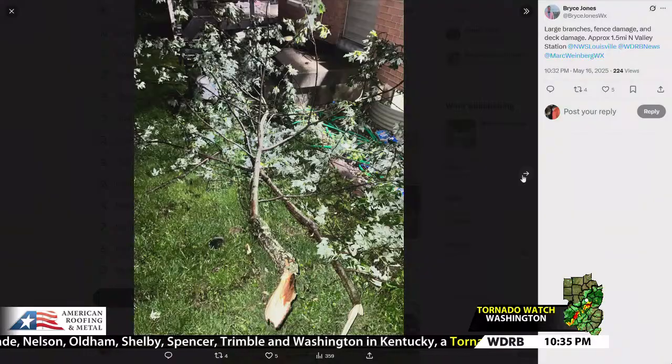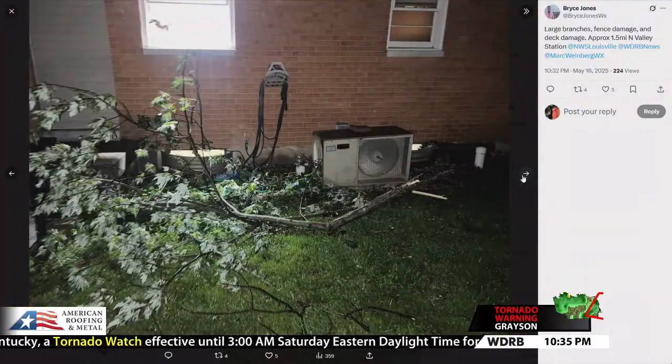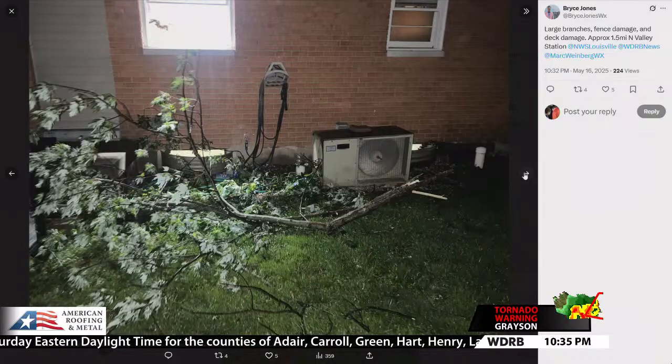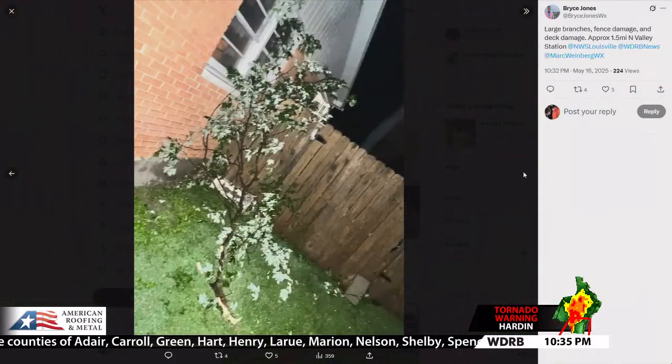Fallon and Gill are continuing to look at what we have for reports. They're checking Clark County because we're getting reports from Clark County that there is some damage you can see there. This is a tree limb that was taken down as well. You can see the air conditioning unit there. Super busy in our area here as we continue to watch damage occurring.